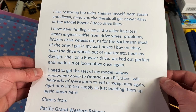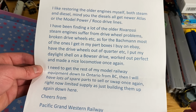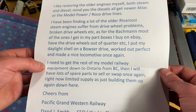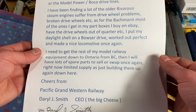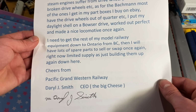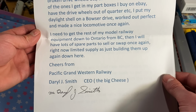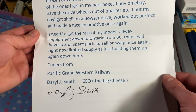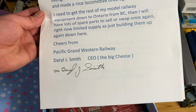As for the Bachmann, most of the ones I get in parts boxes I buy on eBay have drive wheels out of quarter, etc. I put my Daylight shell on a Bowser drive and it worked out perfectly and made a nice locomotive once again. I need to get the rest of my railway equipment down to Ontario from BC, then I'll have lots of spare parts to swap. Once again, right now limited supplies, just building them up from down here. Cheers, the Grand Pacific Western Railway, Daryl Smith.